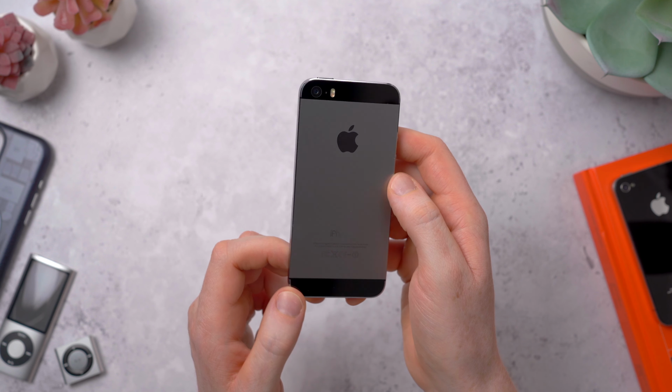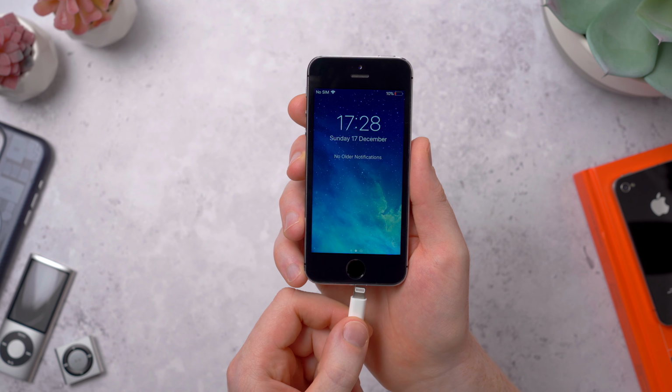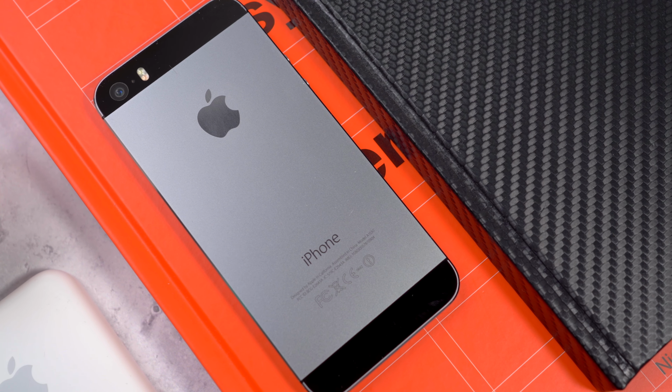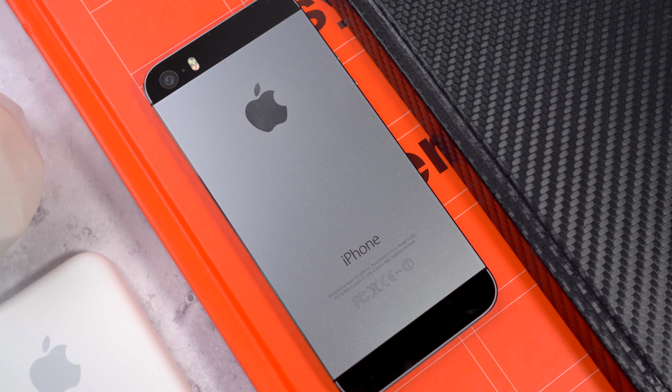With the metal back, this does only have wired charging. Qi Wireless did come a year prior to this in 2012, but the iPhone was a bit late to the party with no support for it for another few years.